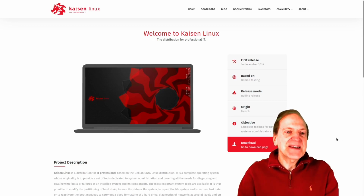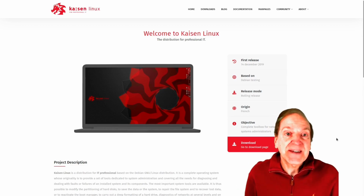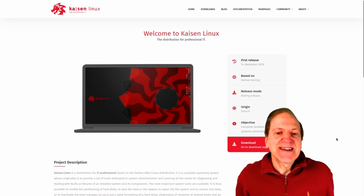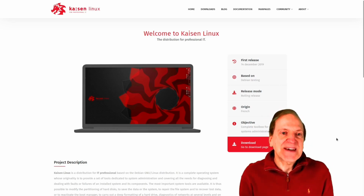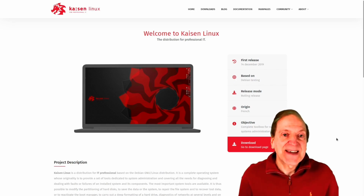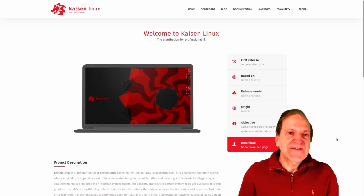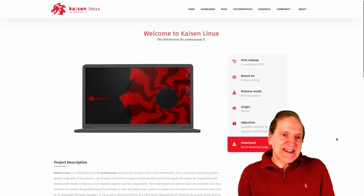And again, Kaisen Linux is based on Debian Testing. I'm especially thinking it's cool that Kaisen Linux is based on testing. I like testing. Being an Arch guy, mostly I spend my time on Arch, and being on Arch, everything's cutting edge, and testing relative to Debian, it's quite cutting edge as well.